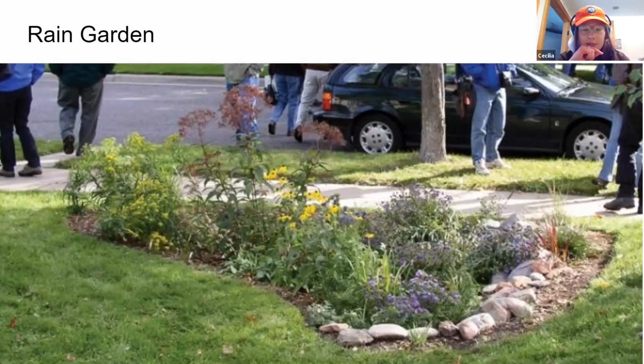This one, I believe, was put in by the University of New Hampshire Extension as a model rain garden. It was kind of a soggier area in somebody's lawn, and they simply turned it into this rain garden that's going to reduce a lot of runoff into the area.